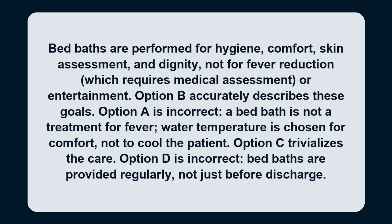Option C trivializes the care. Option D is incorrect. Bed baths are provided regularly, not just before discharge.